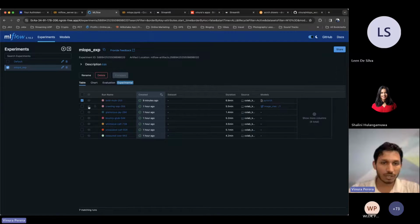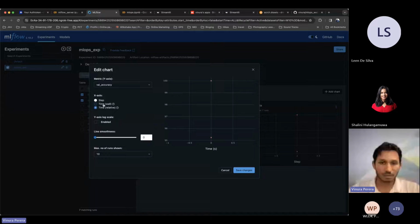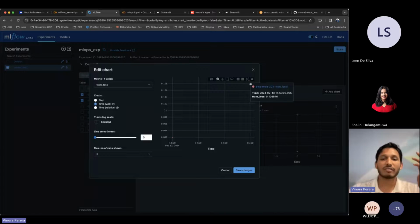What other names did we have? Crawling and Vault. Okay, let's configure this as step loss. So we have two data points saying what we had, like 0.92 and so on. Likewise, you are able to compare. When I ran around 3 o'clock, it's around 0.10. Likewise, you can just compare what you want.